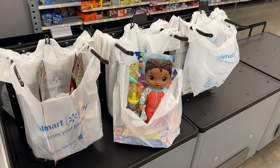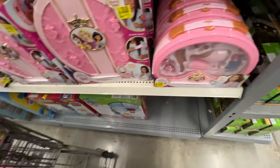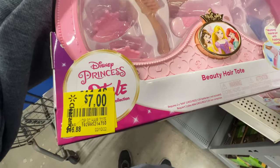All right, so I'm done with this store. We're gonna zoom on over to the next store to see if we can find some deals. As you see, I already got some stuff in my buggy, so I'll show y'all that here in just a second. But we'll do a little bit of a walkthrough first.